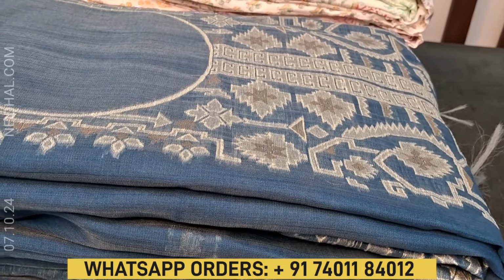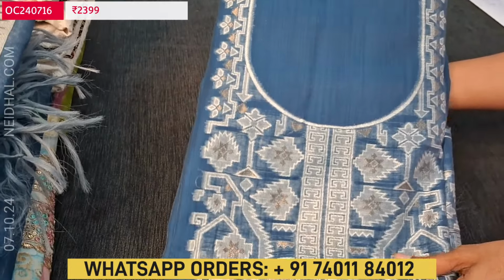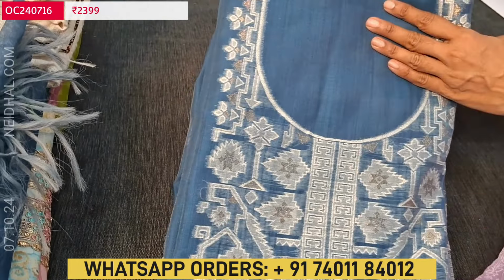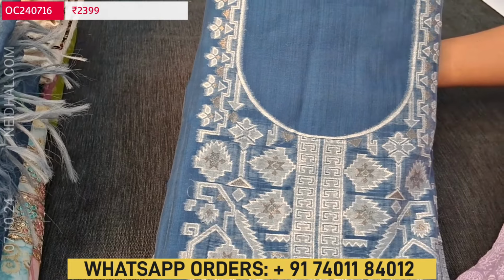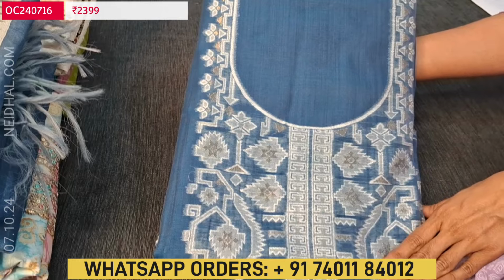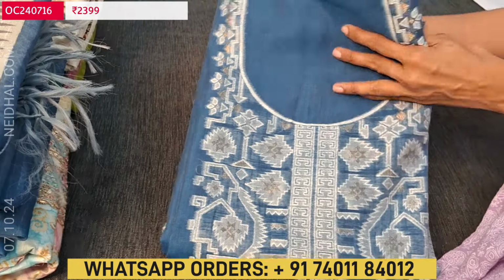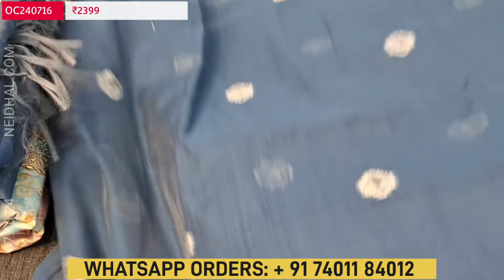Next collection is also a designer collection. It's a jamdani woven silk cotton dress material. The color we have is a blue shade, a kind of bluish gray, more of blue and a little of gray tint, with a beautiful and traditional jamdani woven yoke with simple round neck detailing. 4 different designs are available. The color is going to be the same, only the weaving design is going to vary.